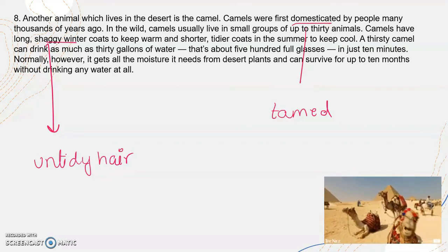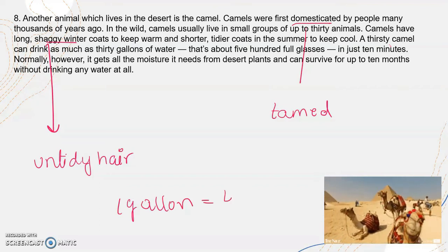Tidier means clean. A thirsty camel can drink as much as 30 gallons of water. That's about 500 full glasses. It's quite a lot, guys. In just 10 minutes, too. Normally, by the way, just for your information, 1 gallon is approximately 4.5 liters. So you can imagine, if they drink up to 30 gallons, how much would it be? Normally, however, it gets all the moisture it needs from desert plants and can survive for up to 10 months without drinking any water at all.